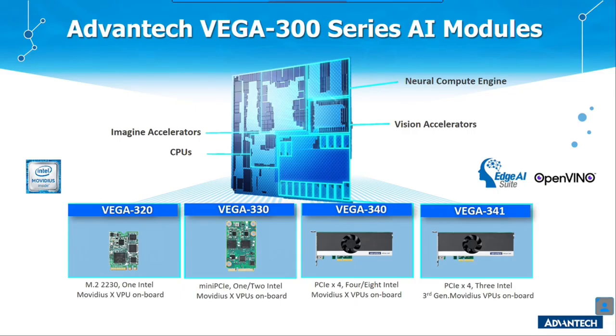The Vega 340 can support either 4 or 8 VPU depending on the model that you purchase, and it is a PCIe x4 form factor. The one on the right-hand side, the Vega 341, is currently under development. That will be the next generation of the Movidius VPU. We will provide more information as soon as the development information becomes available.